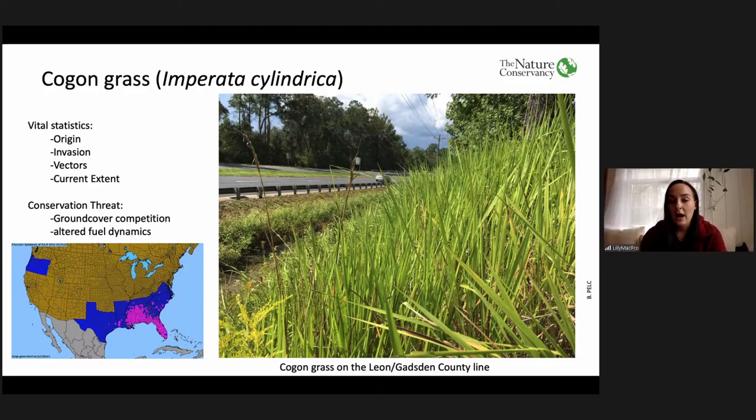Yeah, so I first became aware of Cogongrass because I was at a Native Plant Society meeting, my local Magnolia chapter, and Brian happened to be there and mentioned he was asking our members to identify and report Cogongrass populations. And a few years later, I started really noticing it around town and seeing it spread on roadsides.